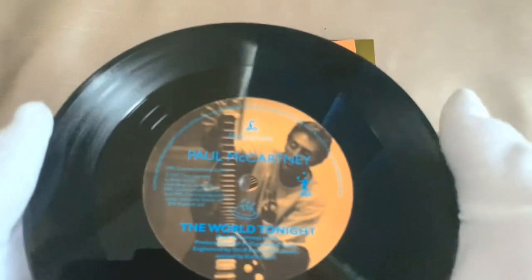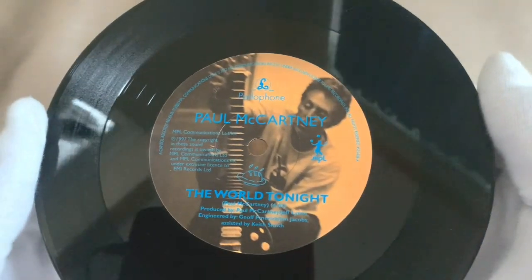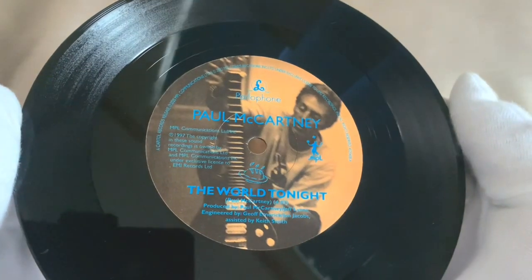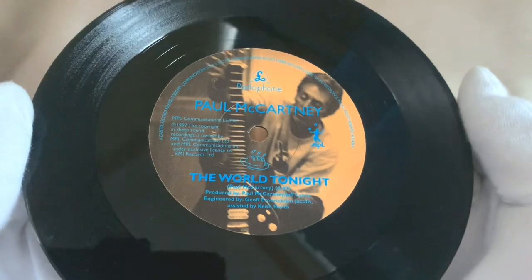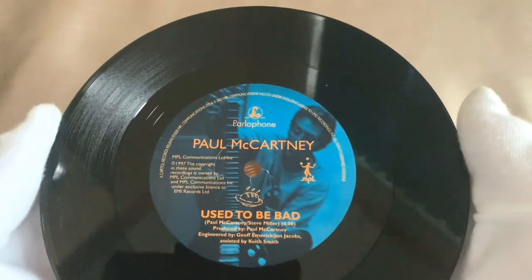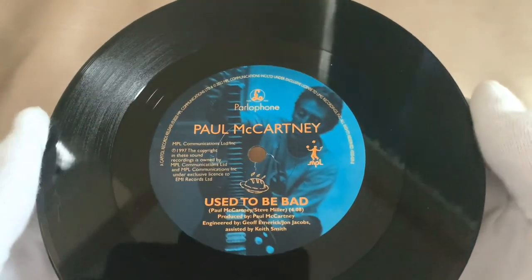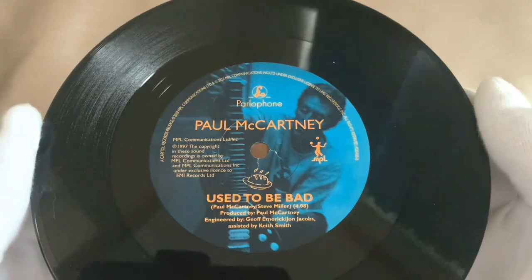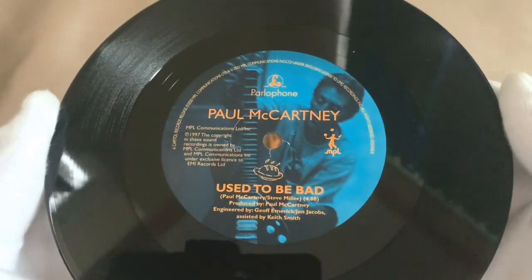And of course there, we've got a slightly different orangey label on this one, but very similar to the actual picture sleeve, of course, with that Flaming Pie logo again, and The World Tonight, written by Paul McCartney, produced by Paul and engineered by Geoff Emerick. And on the B-side then, once again, Paul McCartney there with the Flaming Pie logo, Used To Be Bad, written by Paul and Steve Miller, produced by Paul McCartney and engineered by Geoff Emerick.